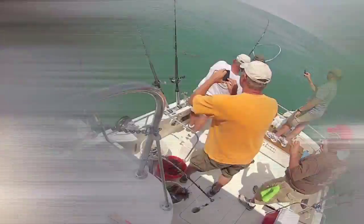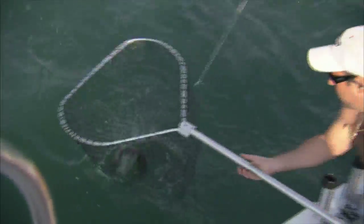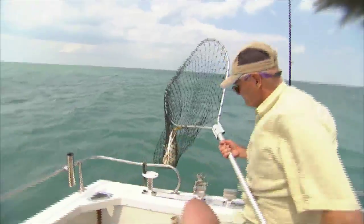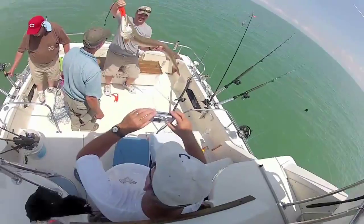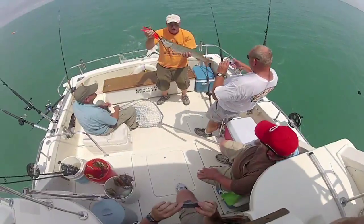And since they're top of the food chain, they have no predators, so you're going to find them eating anything and everything that you can put in the water. That means your lures have to look somewhat like what they're used to eating.